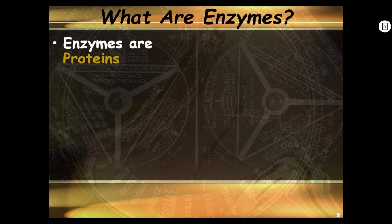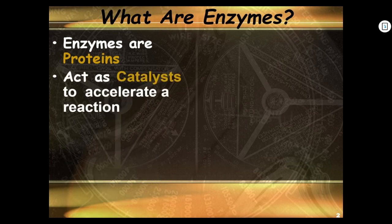And so, what are enzymes? Enzymes, like I said earlier, they're proteins, right? And a lot of times I mention that a protein will end in the word "in," but if you're talking about specific proteins like enzymes, if it's an enzyme, it's going to end in "ase," right? So, like sucrase, lactase, all of these that you see ending in "ase" are a pretty good indication that it's an enzyme. And so they act as catalysts to accelerate a reaction.